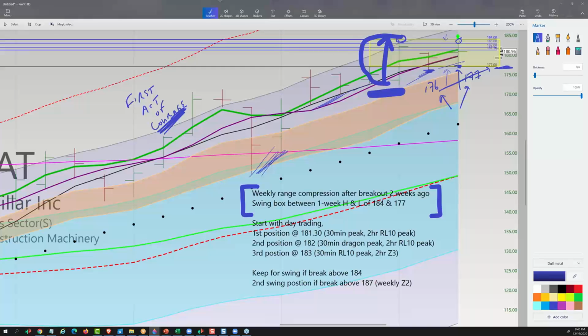Starting day trading in this first space here, going on the way up with the first position at 181.30, which is a 30-minute peak and a 2-hour RL10 peak. That's good. Second position at 182 and then 183. So if this thing does break out of this box, this thing should really go. But by that time, he will have three positions on, free and clear, and certainly by that time, you would be able to get your risk out of there. If this was where your risk is, by the time you get that third position on, you should be able to lock in gains on those three, and then there you are.